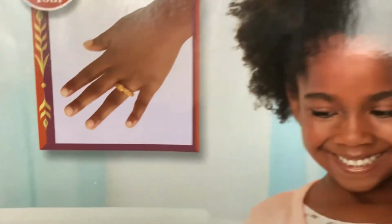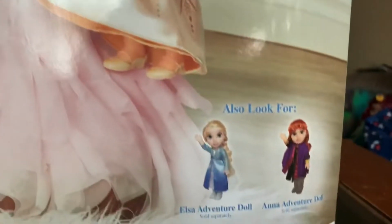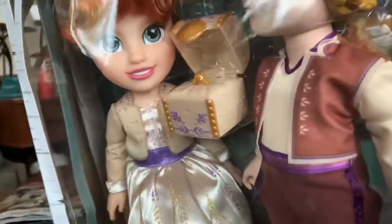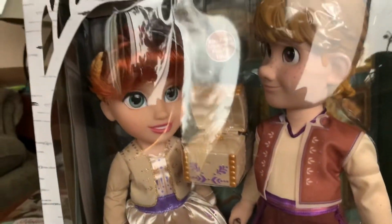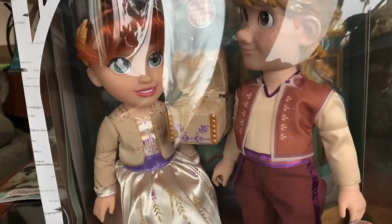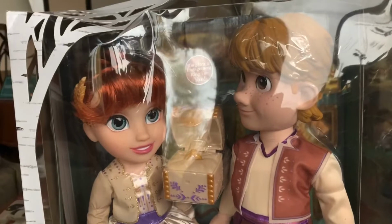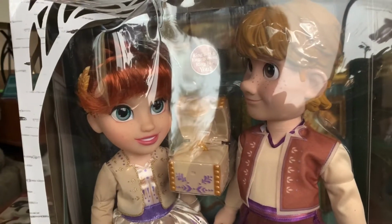You can see here it comes with a ring, and then of course an Anna doll and a Kristoff doll, and you can see here it says Anna and Kristoff proposal set, and then also look for these other two dolls that are part of this line. And this was I think $49.95 or $49.99, one of the two. So yeah, kind of bummed because I was hoping to have it in good condition, but this is what we got. So let's go ahead and get these two out of the box.